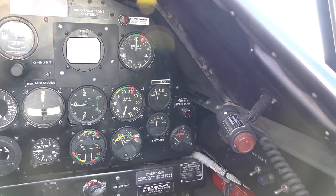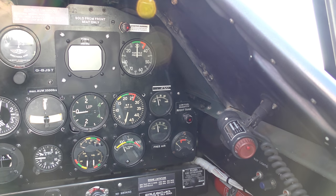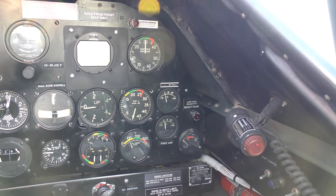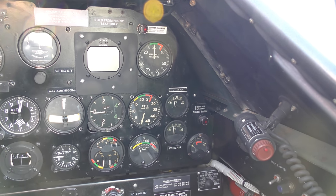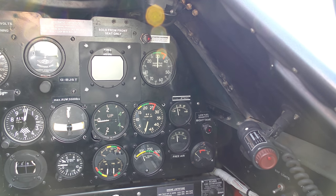RPM, now is that of... I always get confused. In this case, is it going to be engine? Is it going to be prop? Propeller RPM. So manifold pressures are our engine readout. It's not speed, but it's the readout we have on the manifold. And the RPM is on the propeller itself, which is what we're interested in keeping safe.